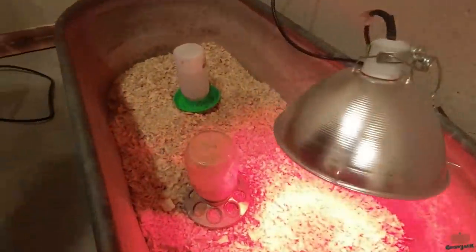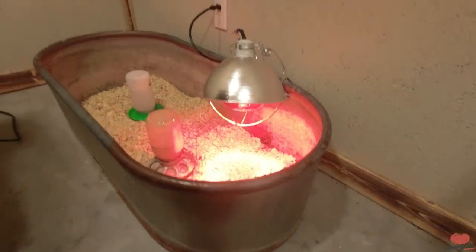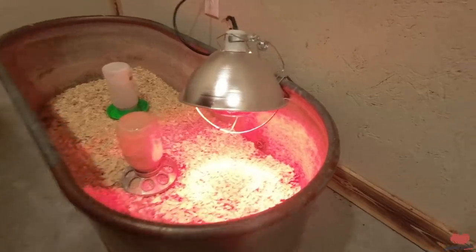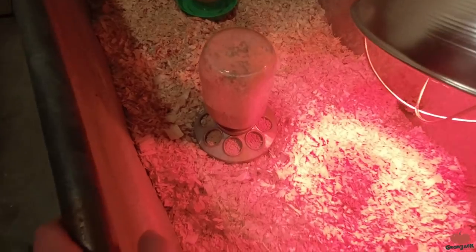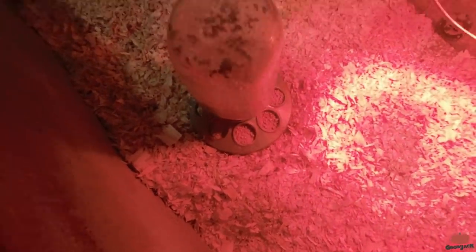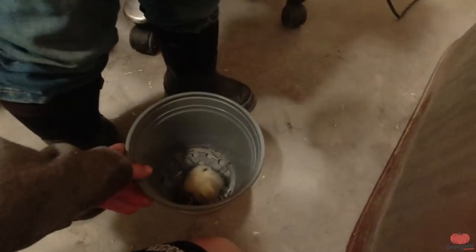Okay, so this is our setup. We got a little tub. Eventually, once they get bigger, we'll have to put some chicken wire, but this will work for now. We got a heat lamp. It's nice and warm. And we got some starter. That will work perfect. And we got some water. Then, most important part, you got our chicks. Yep.